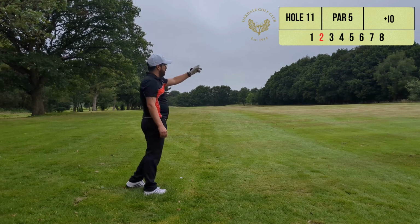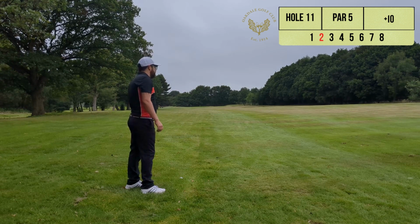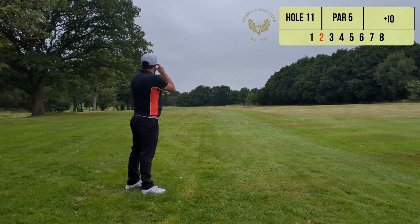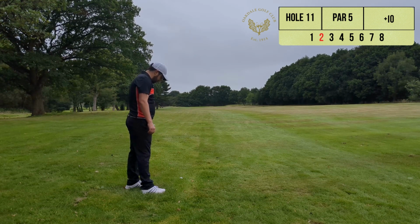The second one, well, it looked loads better. It's actually only about 10 yards. It's not 10 yards, it's 7 yards further forward. We've got 227 to the front, pins at the back, 257 to the back. We're in the rough. You can see the back of the ball though.